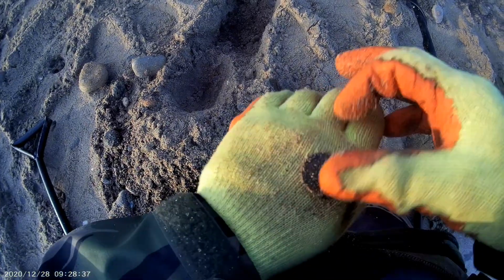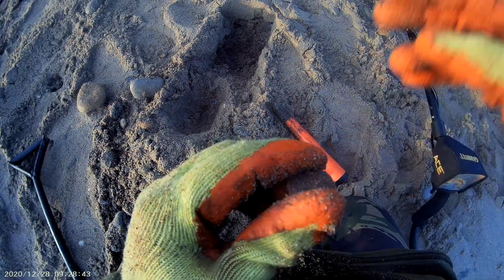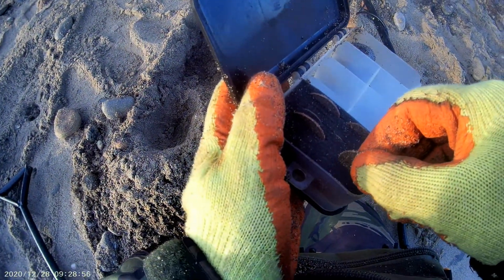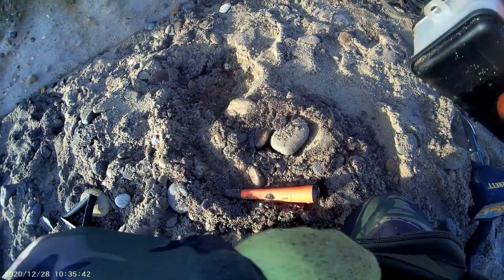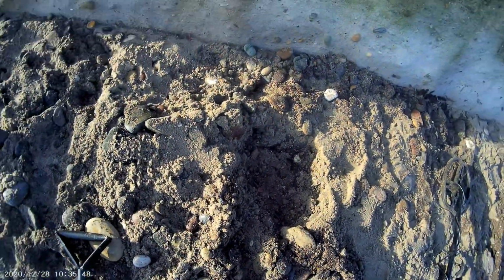Just had this one, not sure what it is, but it just goes to show to go over the areas again. I think it's just an old shilling. Well, this is the first coin I've had in a while, and I do believe it's just a modern day 2p. But I've been over this area time and time again. I think this is about the third time that I've been over it. Put that in my bits.